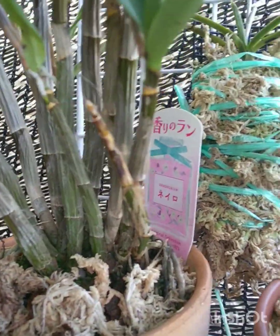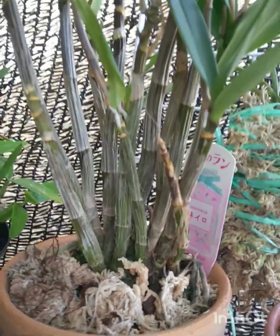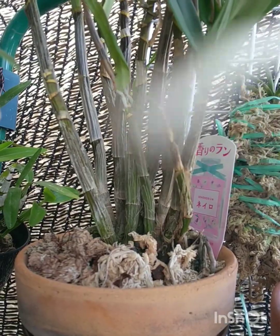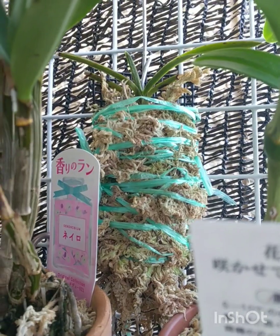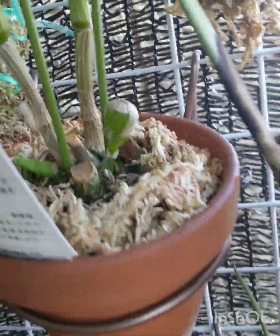This is a Dendrobium Kingianum Nero. They had the typical looking Kingianum flowers, except they were quite speckled, so I thought that was pretty neat. At the back there you can see one of my mounted Vanda falcatas from whatever was left over of a plant that I bought, and another one right there.